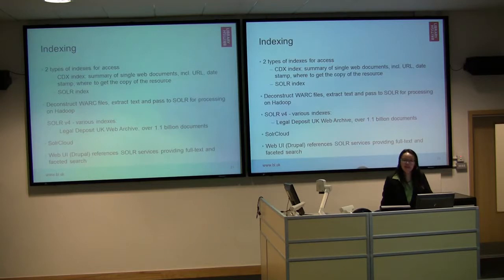I don't know if this is really interesting to you, but 1.4 billion URLs, and providing search and access to 31 terabytes of data is a massive challenge. I think I'll be brief about this. All you need to know is that we use a technology called Solr. It's a Lucene-based indexing technology. And we use a number of systems and tools to provide access to archived web content. It's stored in a file format called WARC, which is an ISO standard.